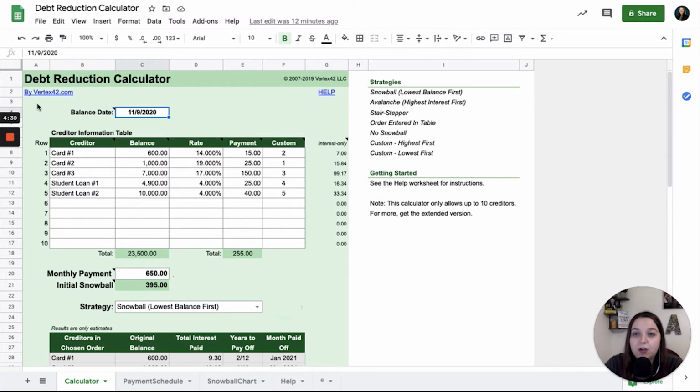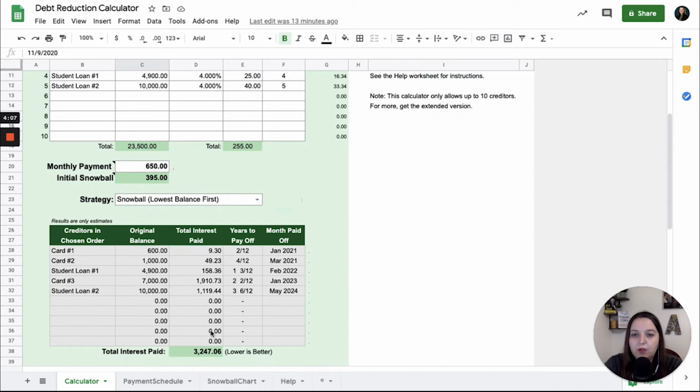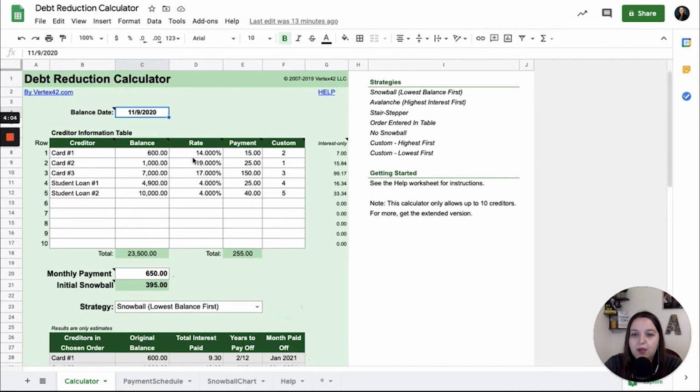So you'll see here, you put today's date, and then you're gonna put your card names, the balance that's on those cards, and their interest rates. This is their minimum payment, and then we'll get to the custom column. And now down here is where you can run different scenarios. So it's going to add up your total minimum payments here. So at the very least, you need to be paying $255 a month here.